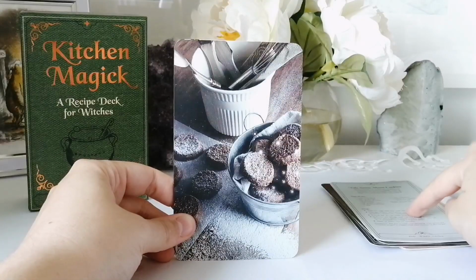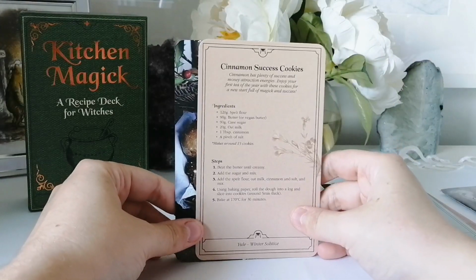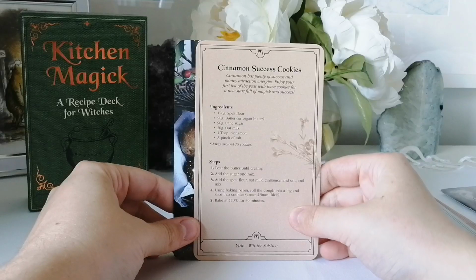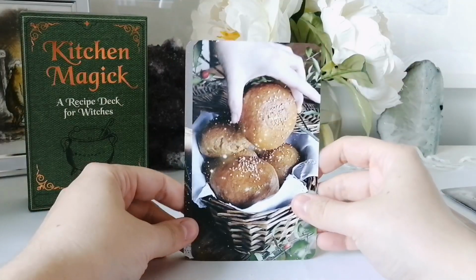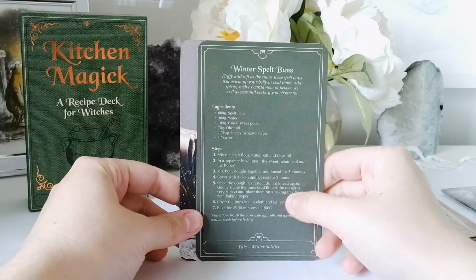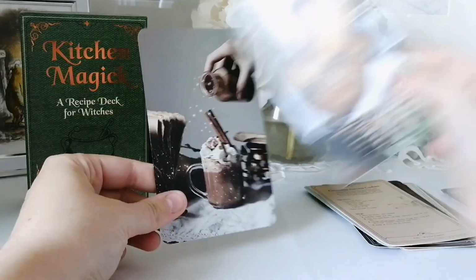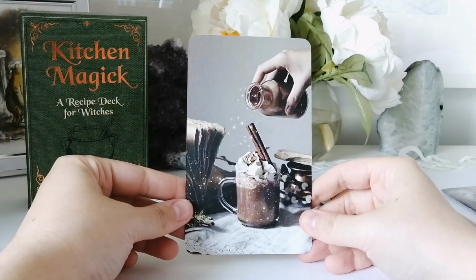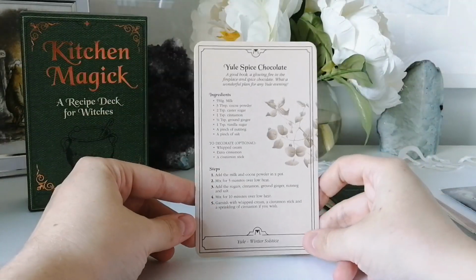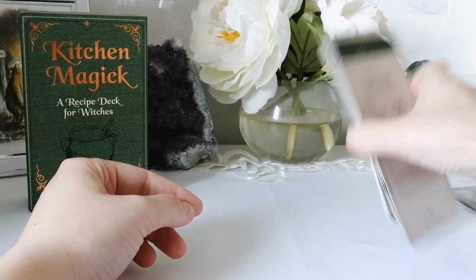I might do these during Yule season. Then we have cinnamon success cookies. Okay. We have a bun, looks like. Yeah, winter spelt buns. Interesting. And then we have a hot chocolate. Yule spice chocolate. Nice.